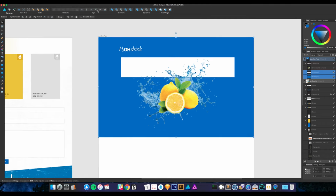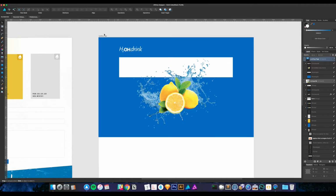So to line this up, let's center it. Oh, ignore that. And let's pull up the rulers. It's Command R. And pull in the grid. Very, very bare bones grid here. You can go advanced. I know Affinity offers a whole set of tutorials on these. I could maybe start offering those myself once I start learning this better.